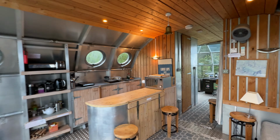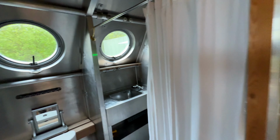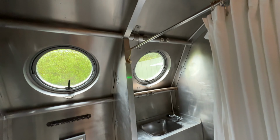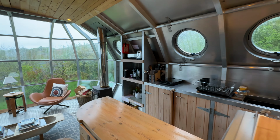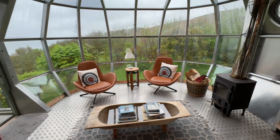Oh, and there's a bathroom shower area. The shower's all aluminium, but it's so nicely fabricated. Do you know what I mean? It's just so good. And this is called Airship Number 2, so I don't know if there's actually another one somewhere in the world.